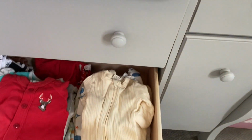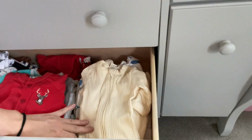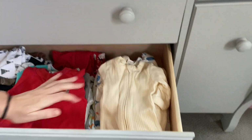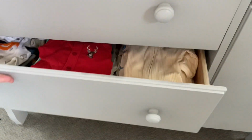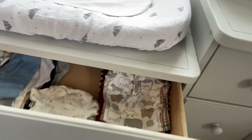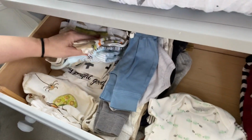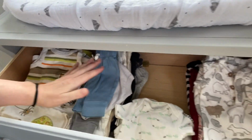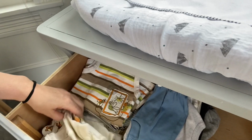And his second drawer is all 0 to 3. I went ahead and did that, and this is 90s, like gowns and 90s onesies and pants, and his little Christmas outfit. And then the top is all newborn. And kind of the same deal, I did his all-in-ones, pants, onesies, gowns, and a couple little outfits.